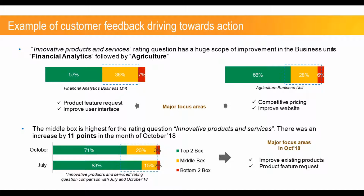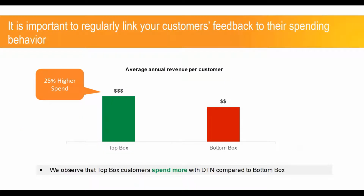I love it. And then the next, this is the money slide. So when your programs, and DTN, this is a great example. Within a year, after we did the customer delight survey, their relationship survey, and we have their customer delight index, what we looked at is then linking that back to customer spend. And so in a very simple way, when we looked at those customers getting the highest scores, they spend 25% more with DTN than the customers that give the bottom box.